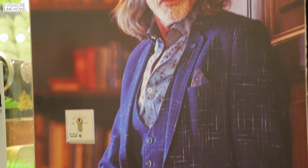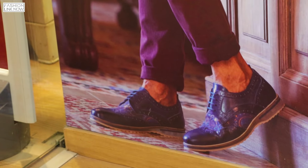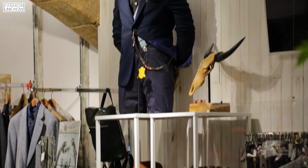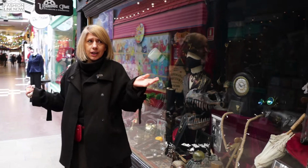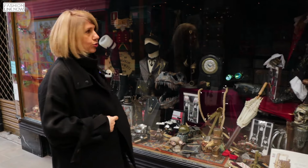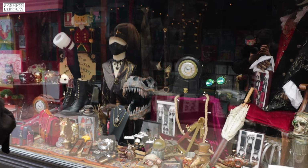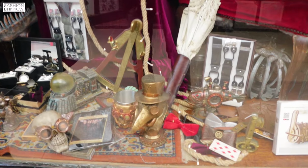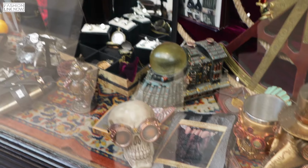This is an example of the average well-dressed Spaniard here. I think guys are well-dressed here. We are in, I don't know how to call this, an artisan area in the center of the Gothic, and it's a lot about fairy tales and movies and costumes. But I love this store. It's called Uchronic Time, Steampunk and Curiosities. And you can see they have very interesting details. And I love this bag.